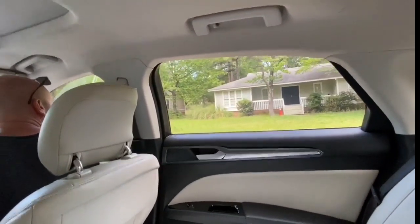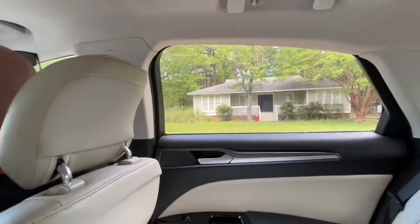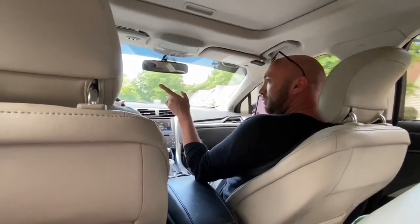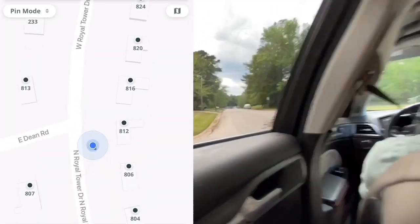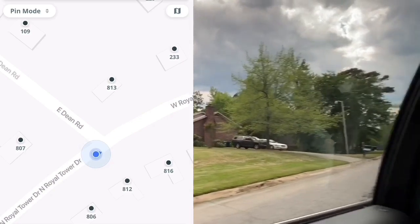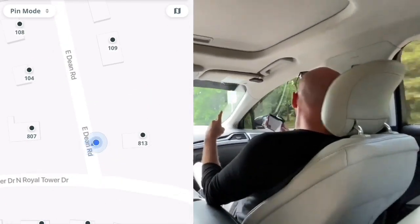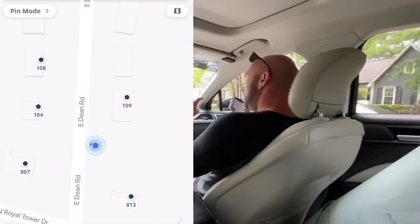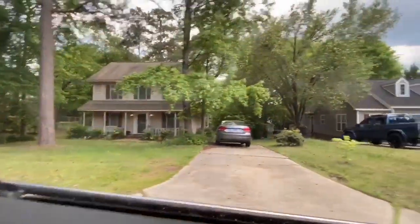So you can see this house, the grass is kind of tall. It looks like someone's probably living in there. Sometimes I'll go ahead and add those. Go down here. So this is East Dean Road. We sold a house to Celia on this road. It came through a cold call last year. Cool thing about these older houses, it's highly sought after. See, that one's definitely deferred maintenance, but someone's definitely living in there.